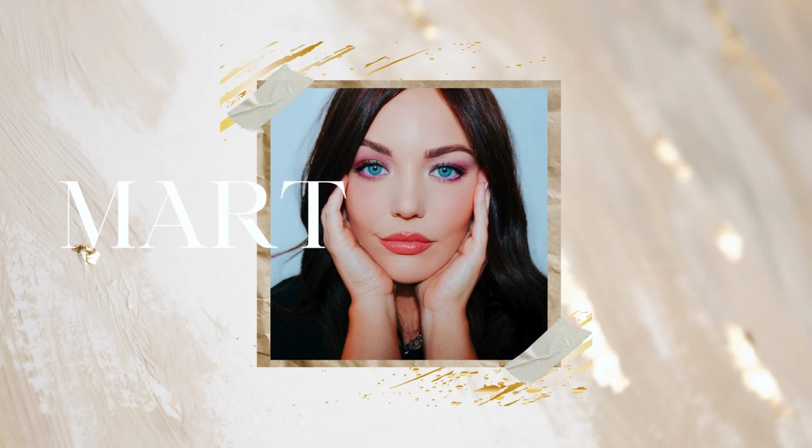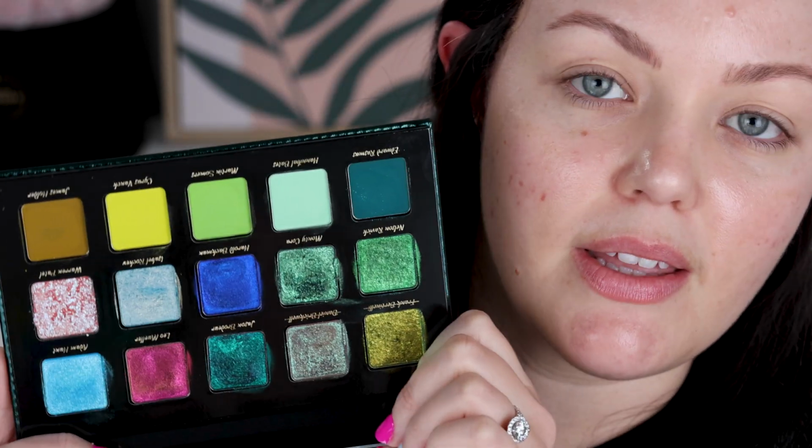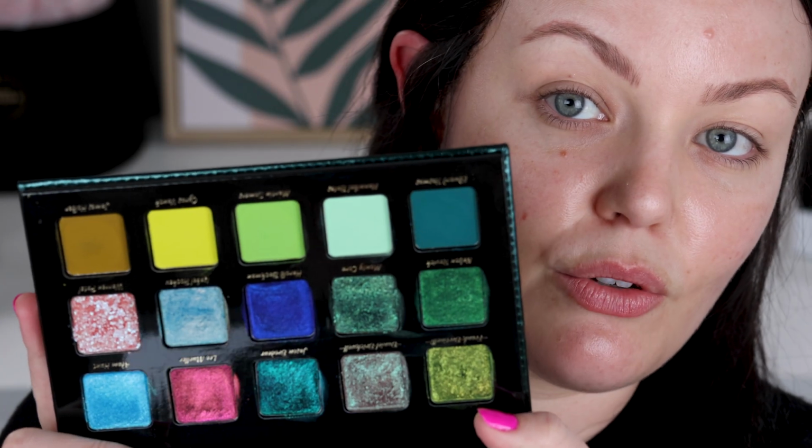Let's get started. We're going to play with the Arrow inspired palette first because I want to. Unfortunately, I think this one is completely sold out and isn't making a return. It looks like it's proper limited edition. Hopefully, maybe they might bring it back. It is very, very beautiful.